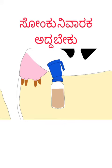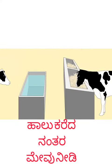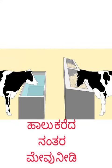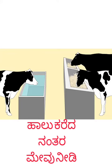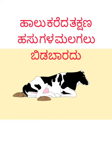Teat dipping after milking reduces the number of bacteria on the teat ends when the teat end is open and bacteria are more likely to be able to enter. After milking, cows should be encouraged to stand, for example, by giving feed. If cows lie down after milking and the open teat is in contact with the ground or manure, bacteria can more easily invade the teat end.